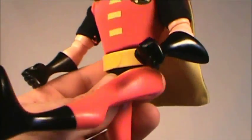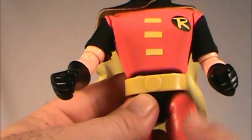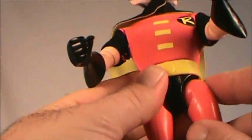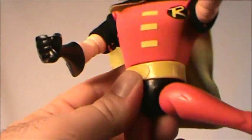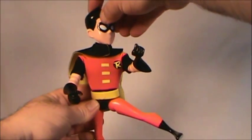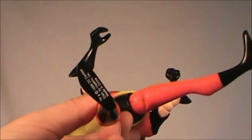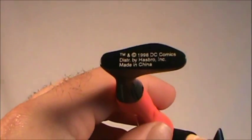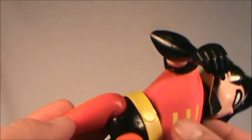Legs go just standard action figure articulation, just forward and back. With the exception, I just now noticed this, the legs are on a T-joint. So there he goes. They could go out, so I could get him in a little bit of a kicking pose, something like that. So that's kind of cool. Not that there's a base or anything, there's no holes on the feet. You can kind of see, it says DC Comics, distributed by Hasbro Incorporated, made in China.